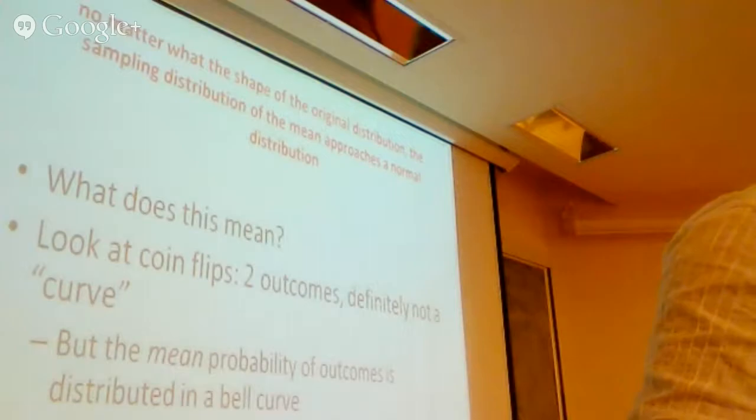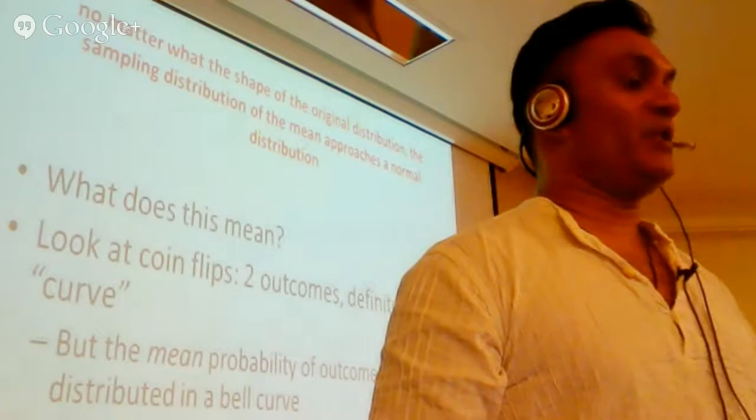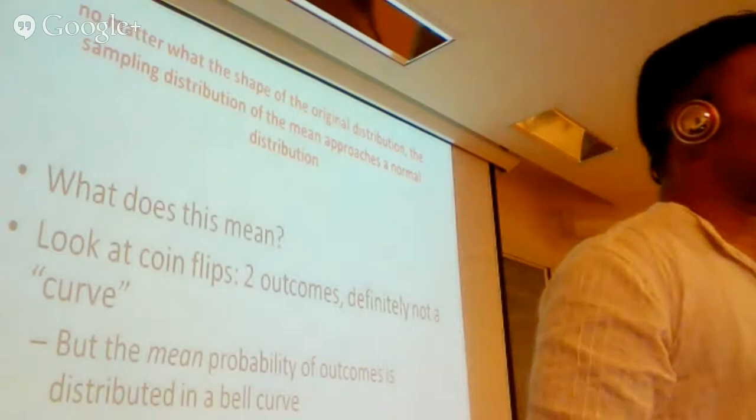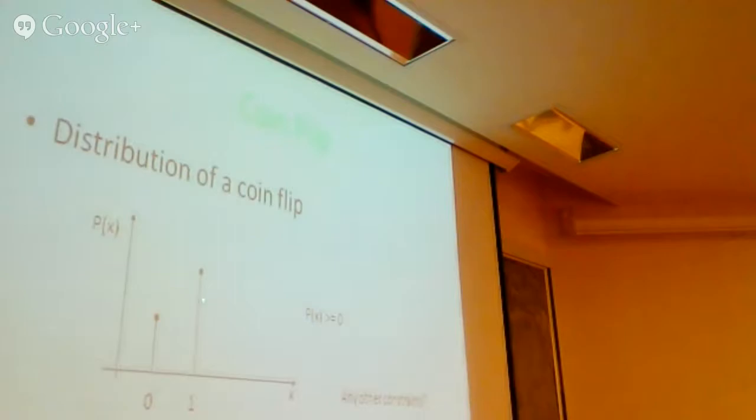Okay, so we're going to look at a little bit what that means right now. We're going to look at two coin flips. The outcome of two coin flips is definitely not a curve, right? We know that. I flip a coin twice, I either get heads-tails or heads-heads or tails-tails. Here we have the probability of getting a heads if I flip it once. It's either a 0 or a 1. That's not a curve, but it is technically a curve. If I start flipping more and more, I start getting something resembling a curve.